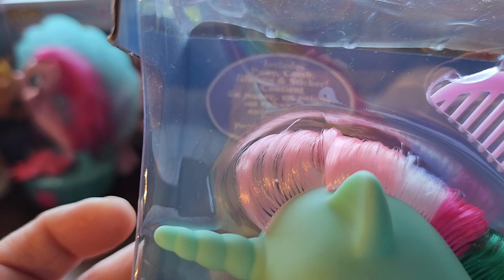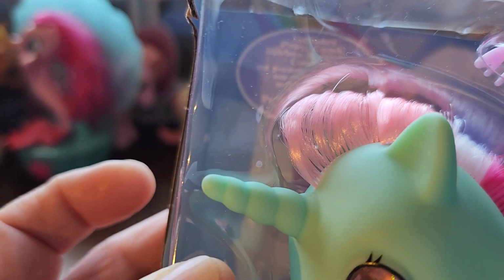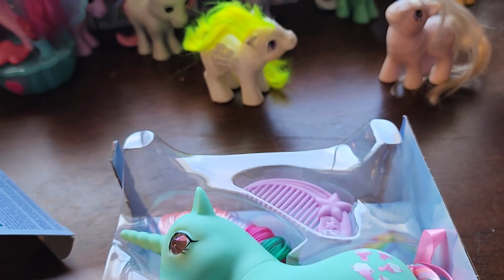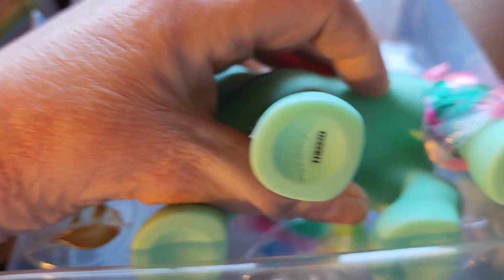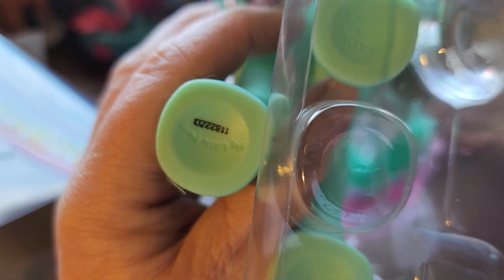So it says right here, includes pony comb and stickers. And it comes with a cute little ribbon, which is attached to her hair. And then I believe underneath her foot, I believe it says it's a remake, like it's a different year. So let's see if they actually have the anniversary.